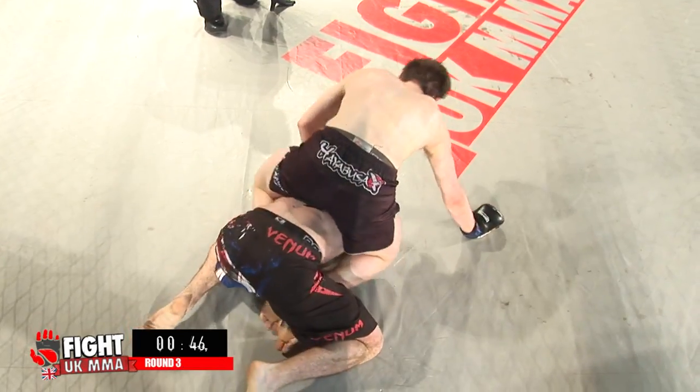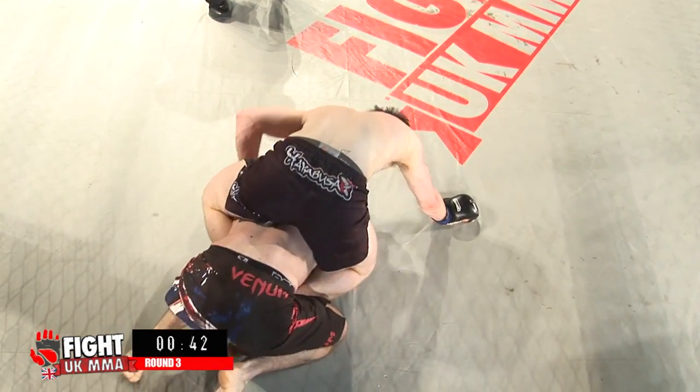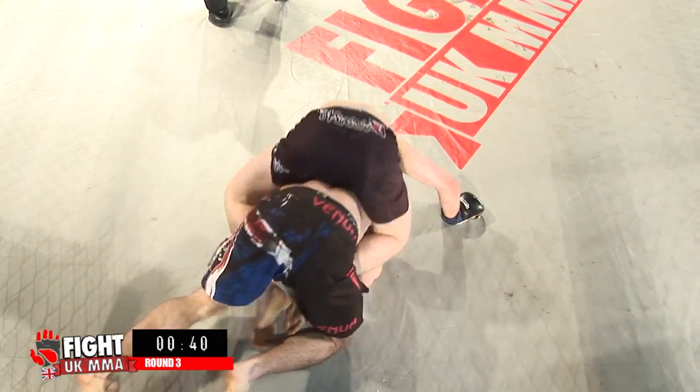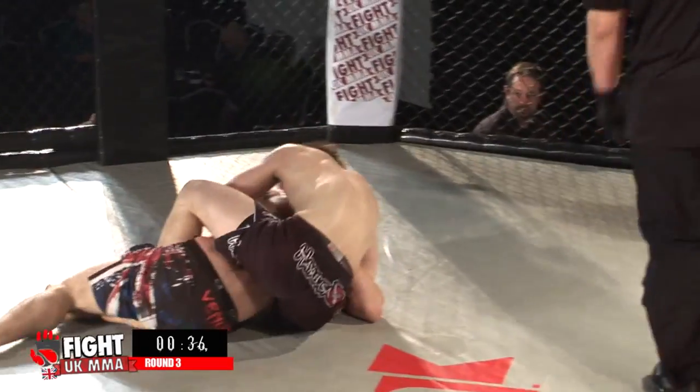For me, Ben, Dixon, he could just strike here. He's got a strong position. He's probably up on the scorecards. Doesn't need to fish for this sub desperately for me, Ben. Could just strike and see where that takes him.